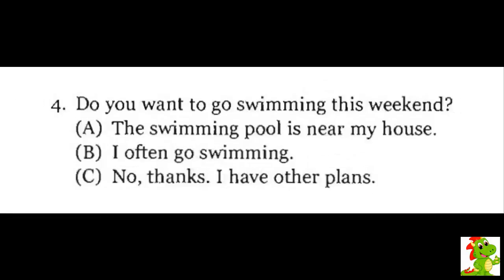Number 4. Do you want to go swimming this weekend? A. The swimming pool is near my house. B. I often go swimming. C. No thanks, I have other plans.